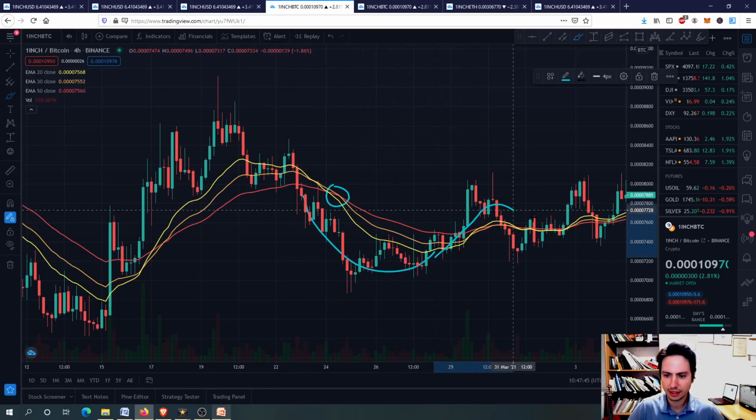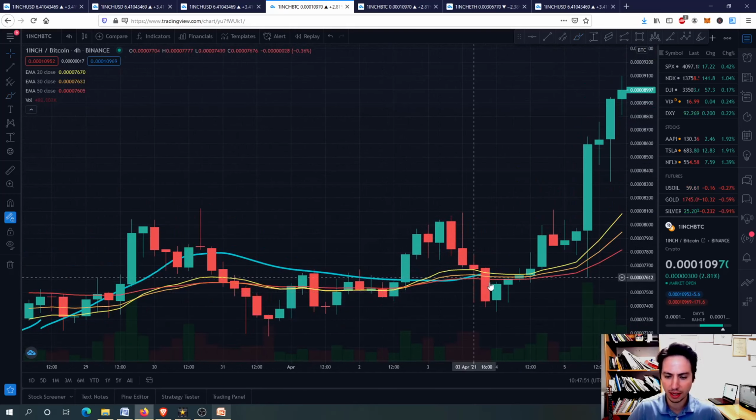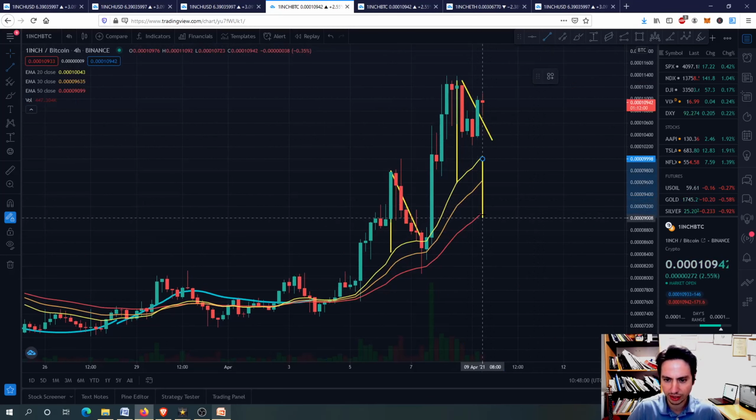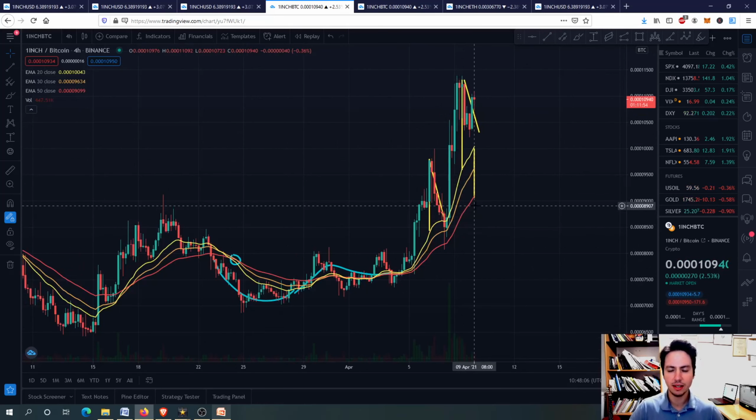And then again, some sideways situation for the 50-day EMA. It was above the 20-day and the 30-day EMA. And right now we have a clear situation where we have this distance between the 20-day EMA and the 50-day EMA, and the 50-day EMA staying beyond. So right now we are sitting good.